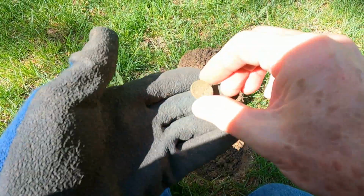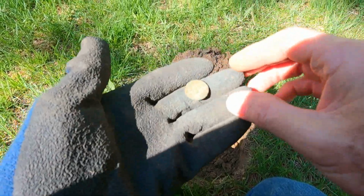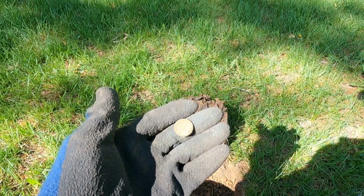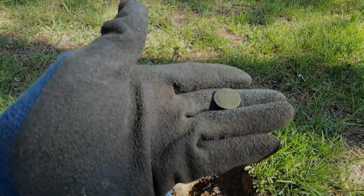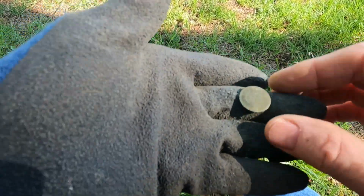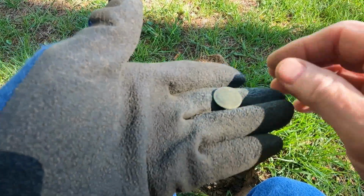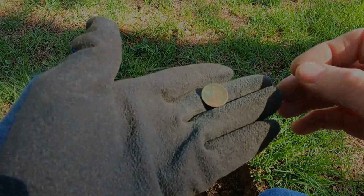I believe I might have another wheat cent or Indian head cent. I'll get her cleaned up, see what we got. Be right back. Well, it ended up being a 1906 Indian head penny. I will definitely take it. On to the next beep.